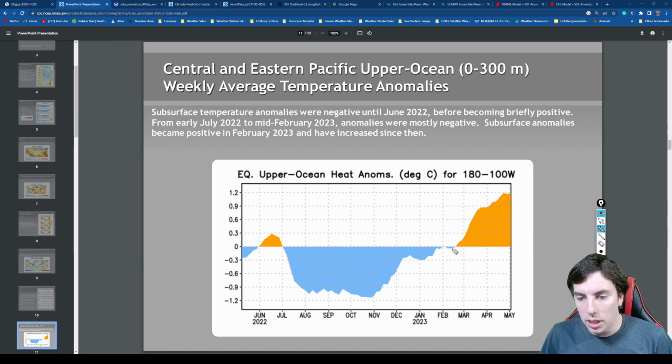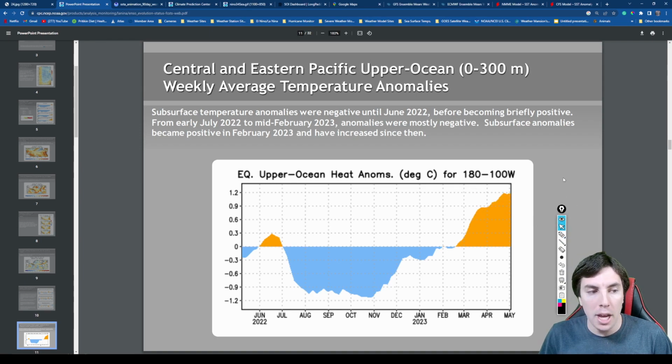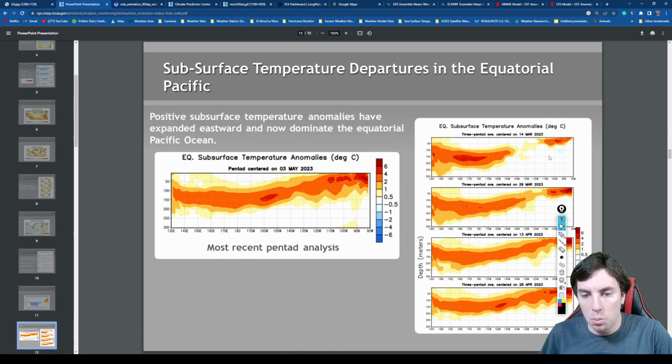But recently, really look at the huge uptrend in heat anomalies below the surface of the ocean here as of May. Really significant, and that's why it is now looking very likely we're going to have a pretty strong El Nino, possibly a super El Nino perhaps, and we'll be looking at why that is in just a little bit. But right now, very warm in the subsurface waters.